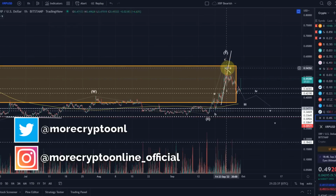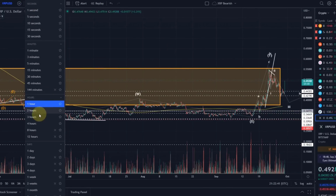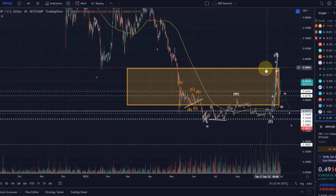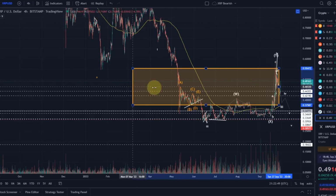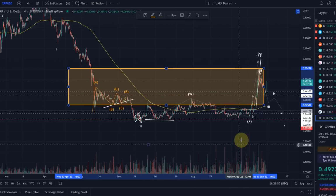We have topped out here, which was at the 78.6% Fib level of the larger XRP cycle. Yeah, this important box. So we were not able, let's say, to escape the box to the upside. That would have been a bullish signal. You probably know about my skepticism about this pump to the upside, and that for me those were not enough bullish signals yet.